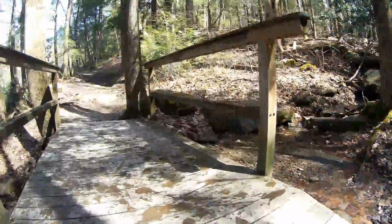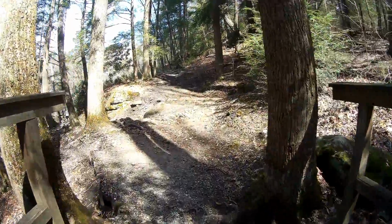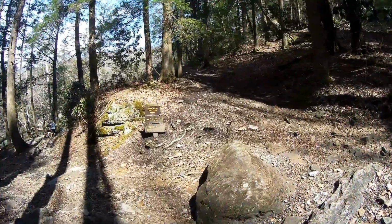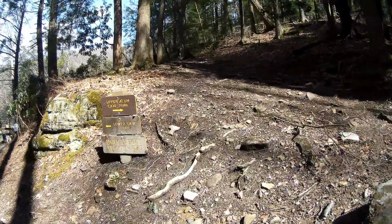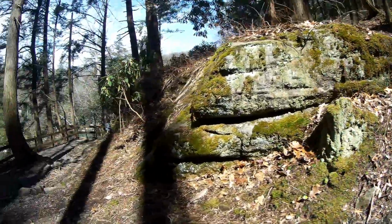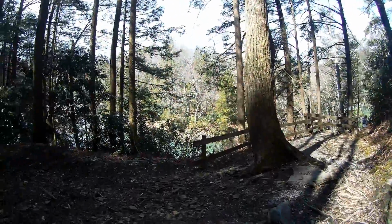When you get to this little bridge shortly after that, you see that the trail splits. This is where you can go to the upper or the lower trail. The lower trail is where the cave is. The upper trail is a lot smoother of a walk or hike.